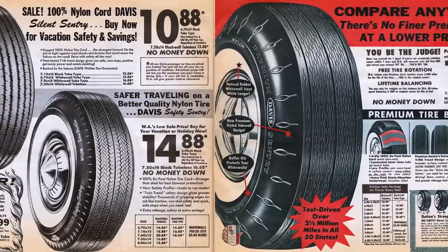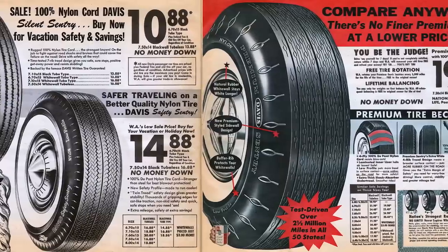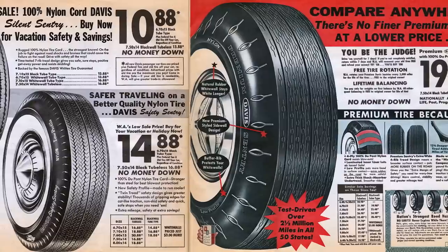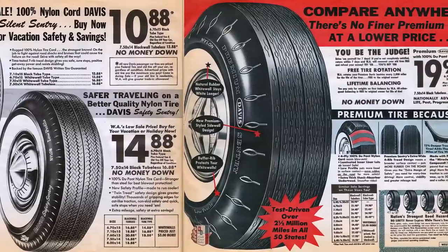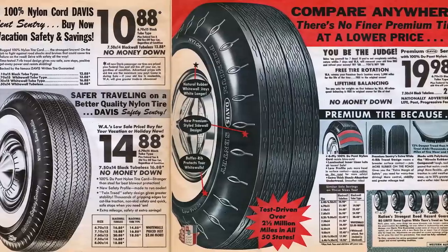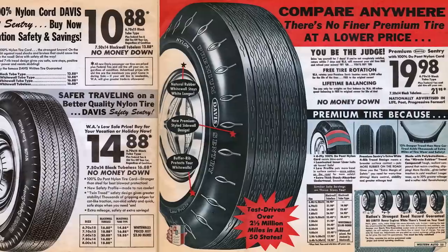It would be just too easy to call them good, better, and best. So the good ones are called Davis Silent Sentry, and the better ones Safety Sentry. And the top-of-the-line ones are called Premium Sentry. And by the way, none of these Sentries are radial tires. They're all what was called bias ply tires.